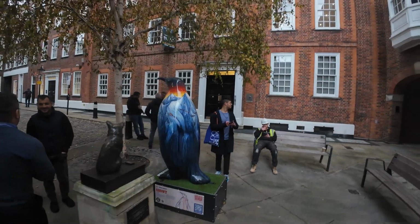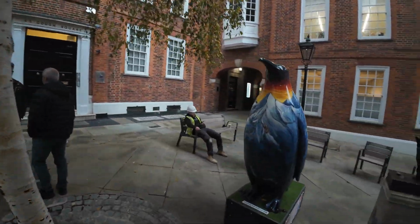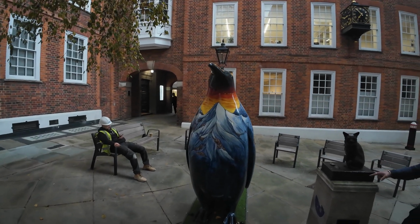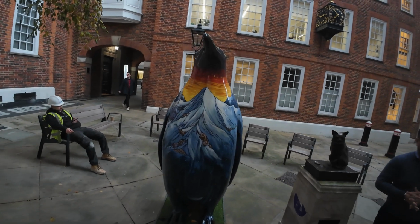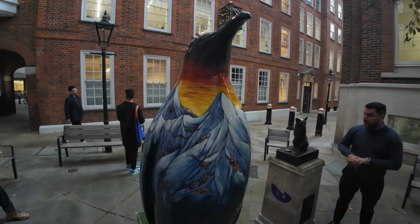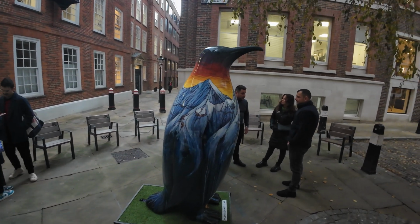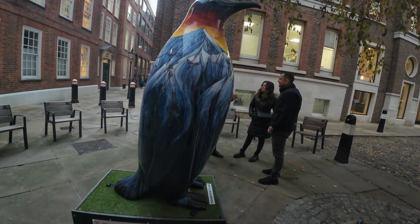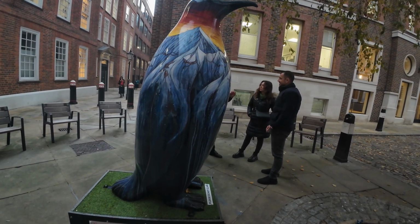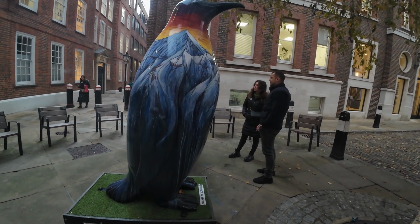And this one is called Snowy. So we've got Snowy here with the ice mountains. And let's just give you a bit of info about Snowy. Featuring mystical mountain tops in the warm glow of sunset, Snowy captures the feeling of being surrounded by the snow-capped peaks of the Alps.